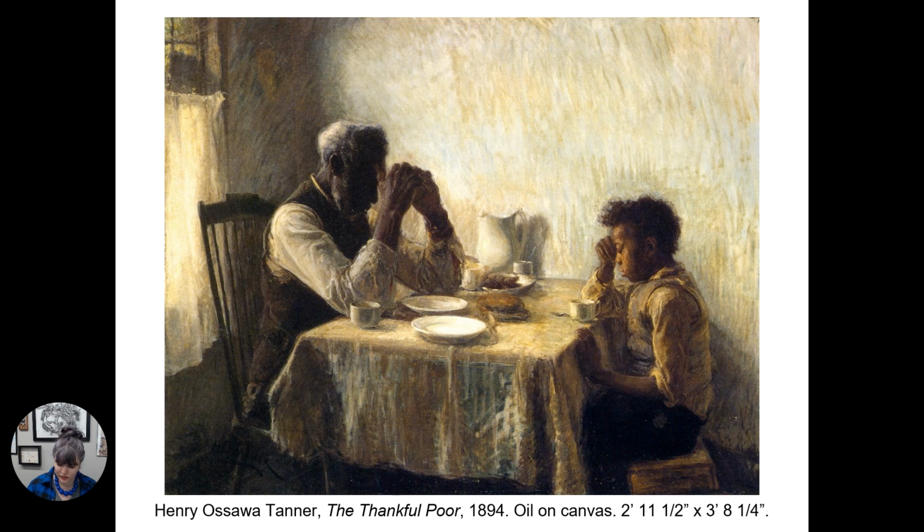He's considered the first African-American painter to gain international acclaim. He became very famous throughout Europe. His work was accepted into the 1896 Paris Salon, which is a big exhibition. It's a big deal to get in. And at the subsequent salon in 1897, he won the Bronze Prize.